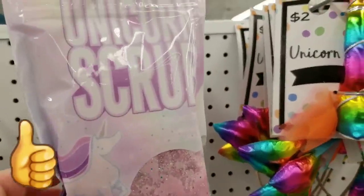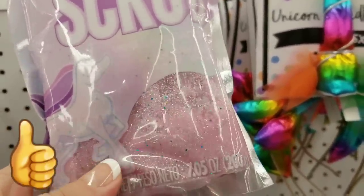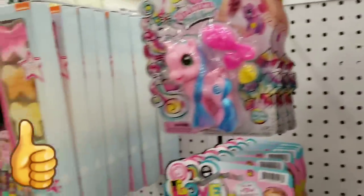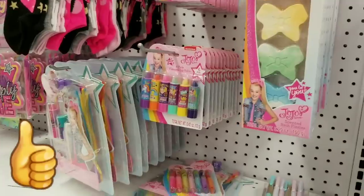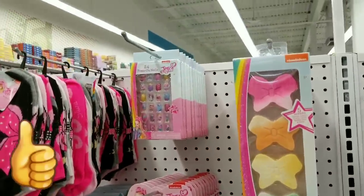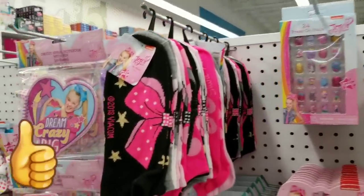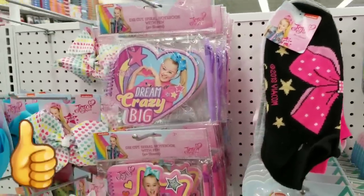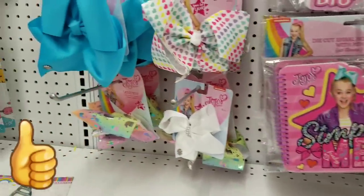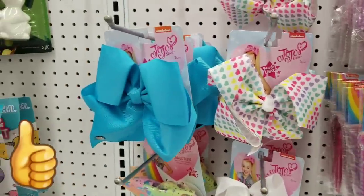Very well-known YouTuber. Unicorn scrub. This looks amazing, but the glitter? I don't know. That would be all over your tub. We got her little bow bath bombs. If you don't know JoJo, she is known for that bow in her hair. Dream Crazy Big, Simply Me, positive role model, which is awesome.